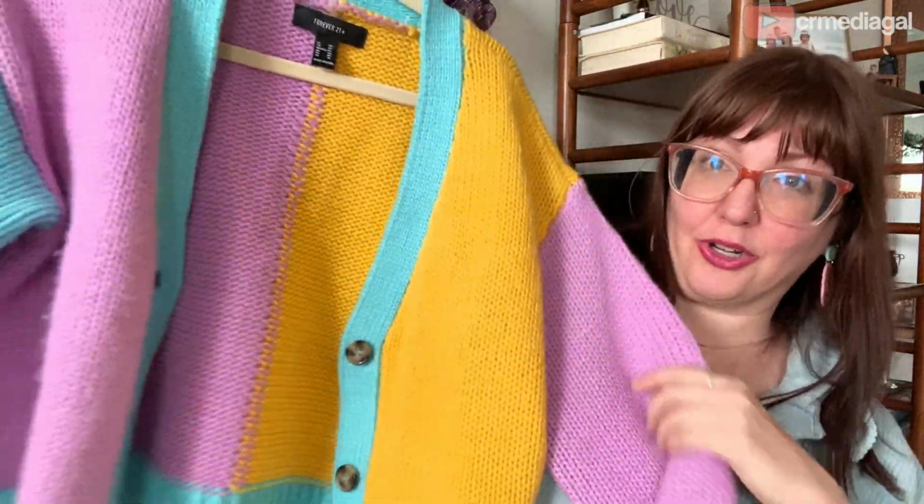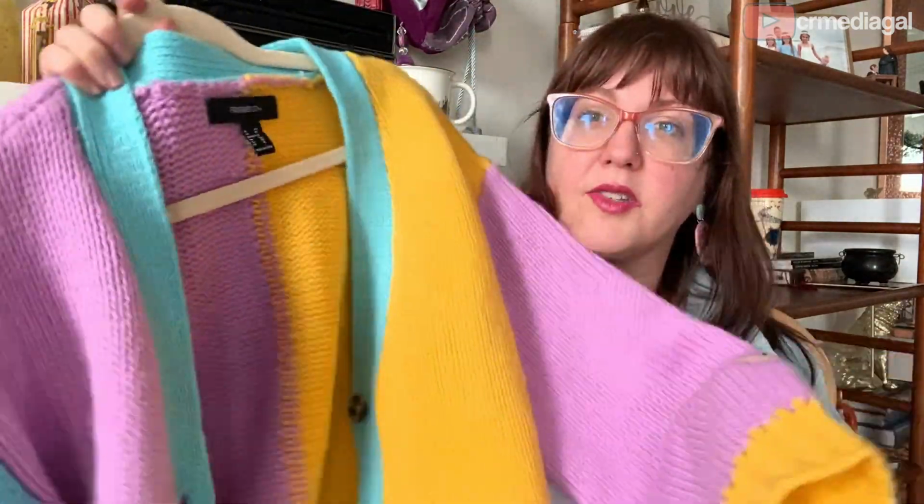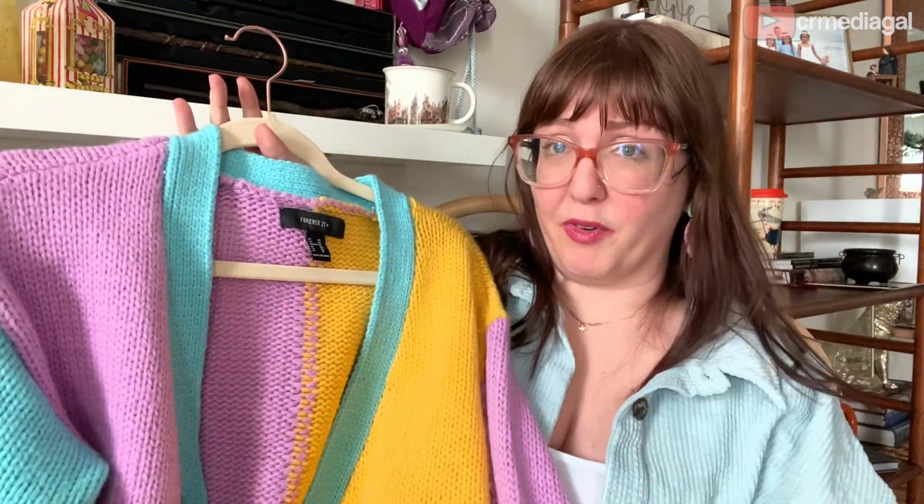It's this adorable pastel colorblock cardigan. Doesn't this just scream spring? I wore this for Easter, and even the week leading up to Easter and the week after, rocked this multiple times. I love it. I got mine in the 0X because, again, I haven't shopped at Forever 21 in ages, and I really wasn't sure what my sizing would correlate to over there. Because from my understanding, they do still tend to run small. It fits perfectly. It's even a little bit oversized, which was what I was going for.